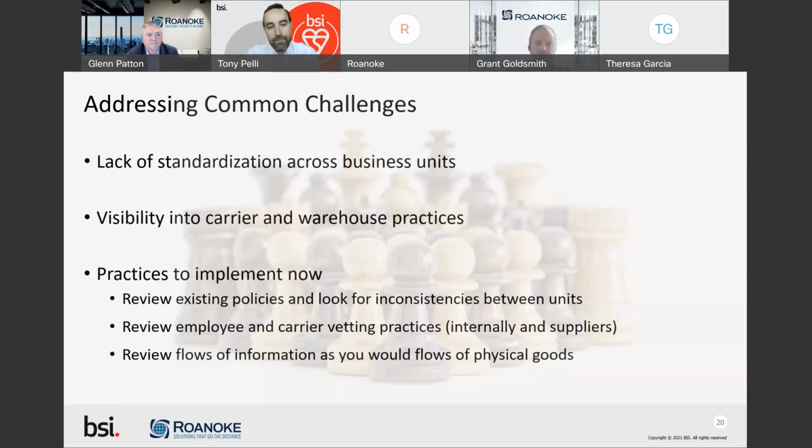Which leads into the second point, which is, beyond imposing requirements on carriers and warehouses, what visibility do you have into those practices to begin with, where you can begin to make small tweaks, right? You're not necessarily telling them to install 15, 20, 25 new cameras at your warehouse, but at least make sure there's a consistent SOP applied for security guard response to an incident, those types of things.